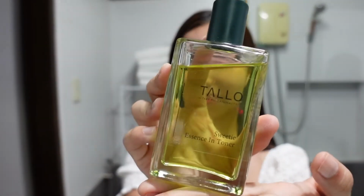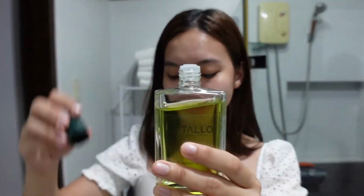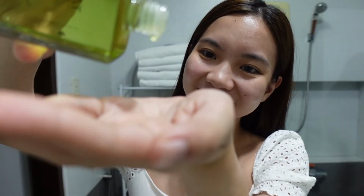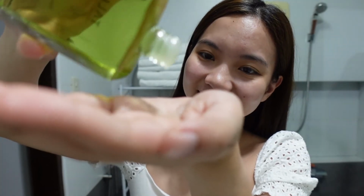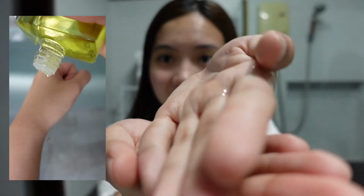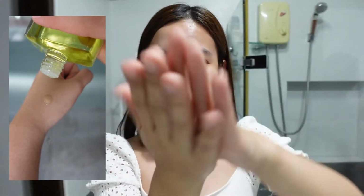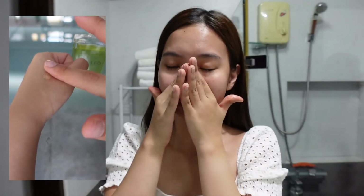Okay, first is the Essence Toner, and look at the packaging, very minimalist, and yes, it is glass. What I usually do is put 4 to 6 drops of the product directly on my hand, not on a cotton pad, so that I will not waste any product at all. I believe this method really absorbs the product more. I then spread it all over my face and gently pat it. And of course, don't forget your neck too.